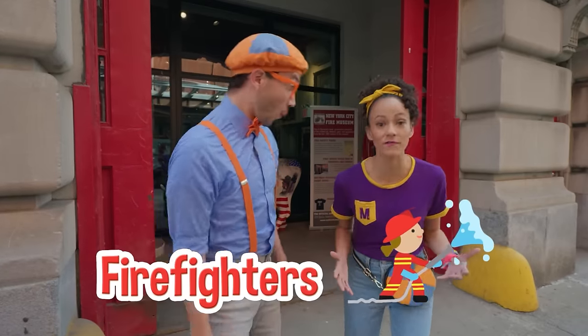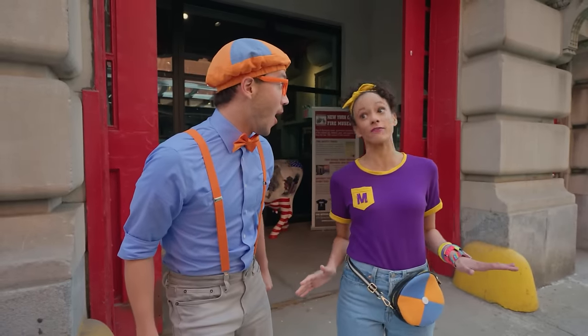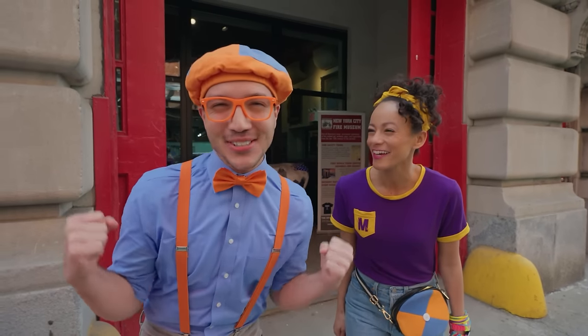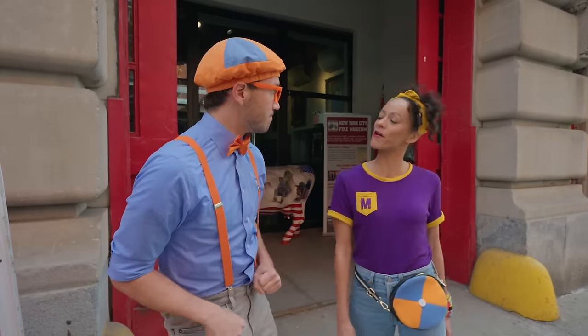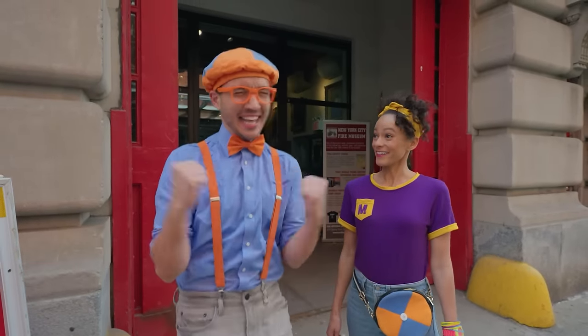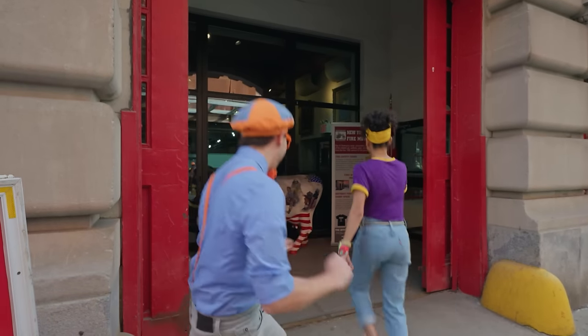And firefighters have a very dangerous job of putting out fires. So they have a lot of training they have to do before they become firefighters. Whoa! Firefighters are so cool! Yeah, they're the real heroes. Yeah, and they help put out fires and save people. They're just awesome. They really are. Let's go in and explore. Okay, come on.